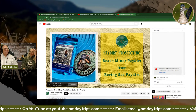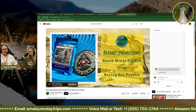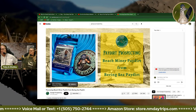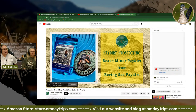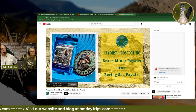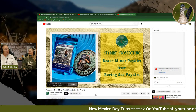This is their beach miner pay dirt, which is collected from a dredge that works the beach, because in Nome, you can literally work the beach for gold. You don't have to go out and dive off of Nome like they do. I ordered a bag of their beach mining pay dirt. It supposedly has a half gram of real Bering Sea gold guaranteed, which is nice to have a guarantee with that. We'll be processing that tomorrow night on garage prospecting. And they sent us some very cool stickers.